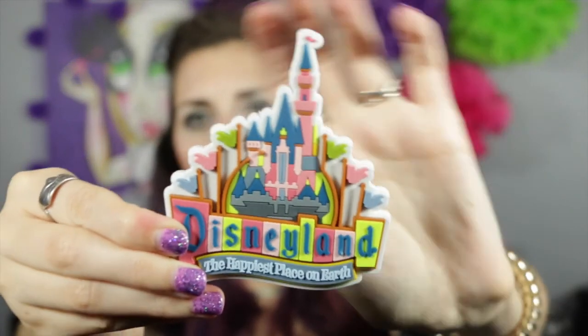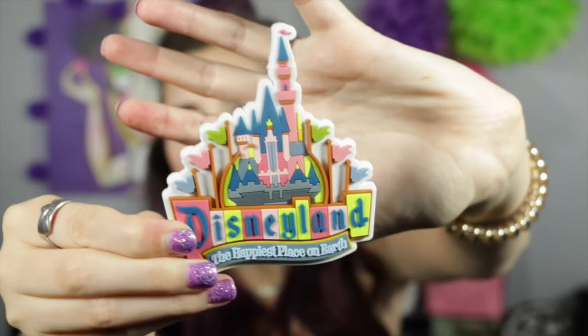It says the happiest place on earth. And I like that it had like the colorful castle. And I just thought it was really pretty. So picked that up. Made in China. Yeah, I was really excited about that purchase, and that's going on the fridge right after this.